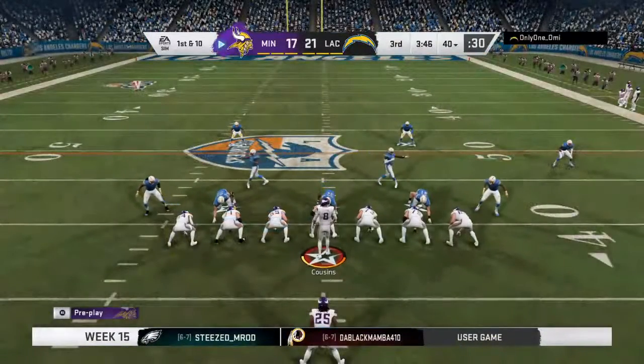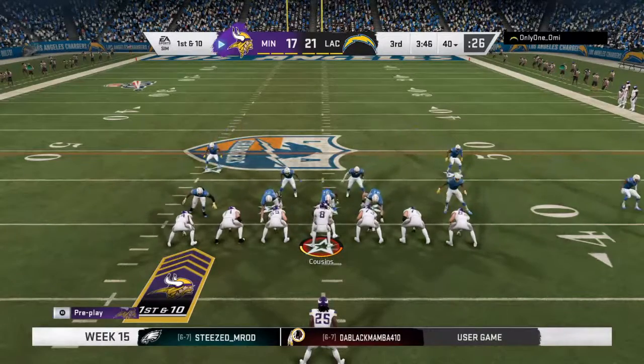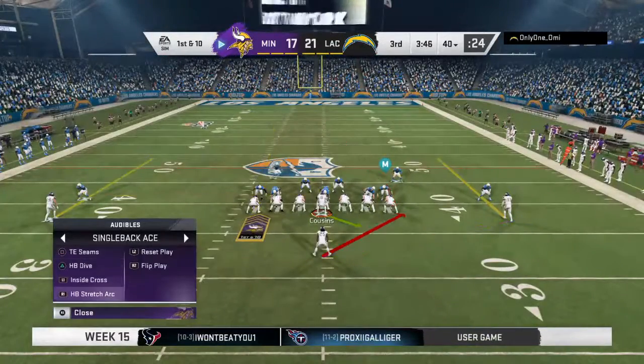Here are the Vikings now to start their next drive. And the interception thrown in the red zone last time. We'll see if they can rebound.